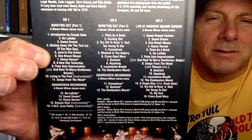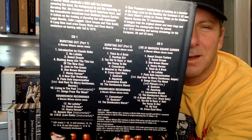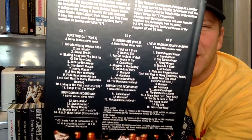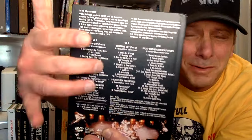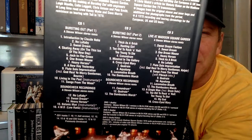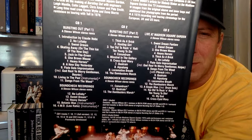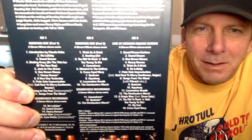And the thing about the sound checks, which I don't really understand, is they're breaking the album up. You look at CD 1, you're listening to the concert, and then all of a sudden it goes into the soundcheck songs: No Lullaby, Sweet Dreams, Heavy Horses. Well, I just heard them. So you hear them a second time without audience, but they're a really tight band, Tull, so it's very similar. And then you get two instrumentals, a thing called Botanic Man and 4WD, low ratio, an instrumental version of that later showed up on A. So it's nice to have those, but it's right in the middle of the concert.